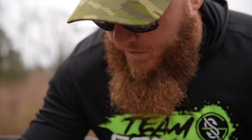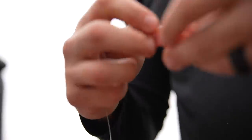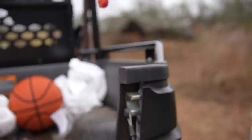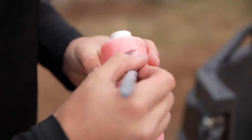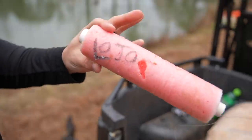I'm assuming that's what everybody's going to do since we've got frozen stuff. That's a little looser. I don't know about the old alligator, that feels okay. But I'm sure everybody's going to have pretty much the same strategy here. Let's go ahead and get my jug marked. Little L right there. I'm just going to write Lojo because it's a lot easier than I thought it was going to be. So there you go, got my jug.